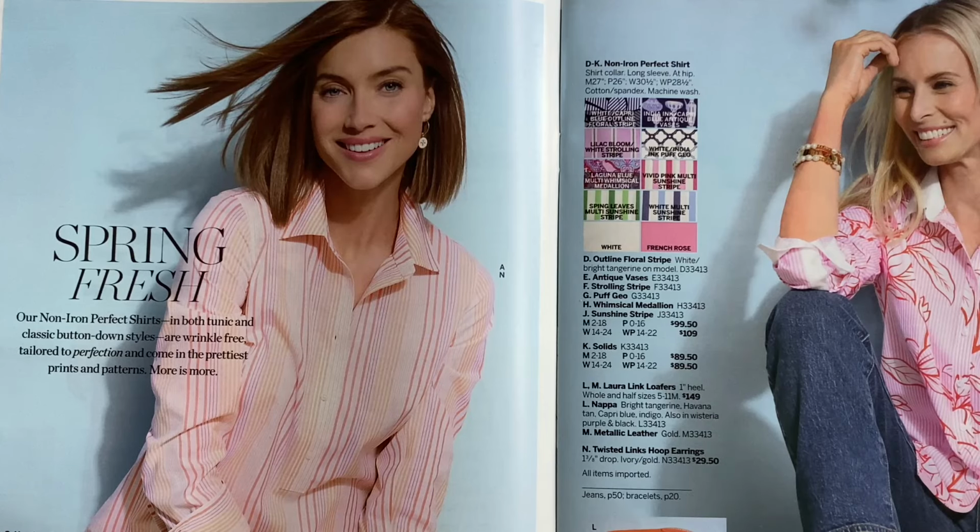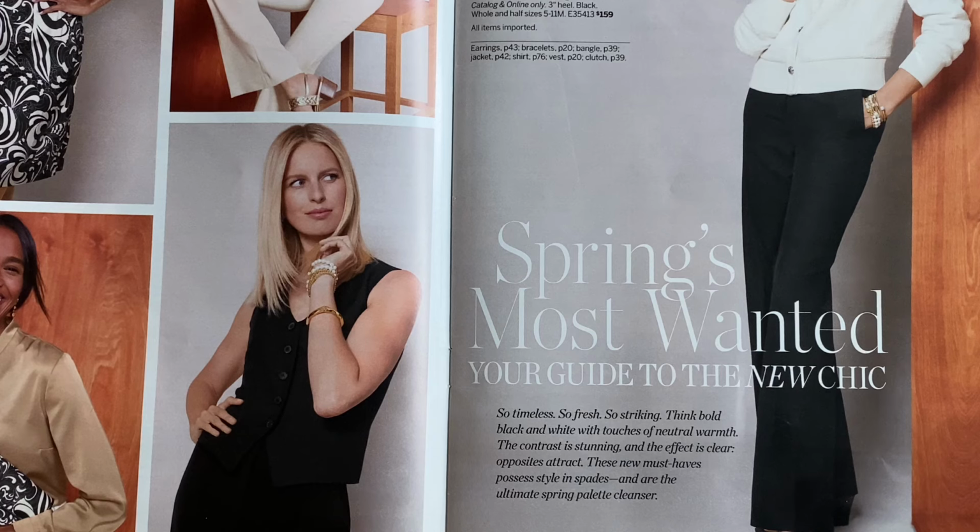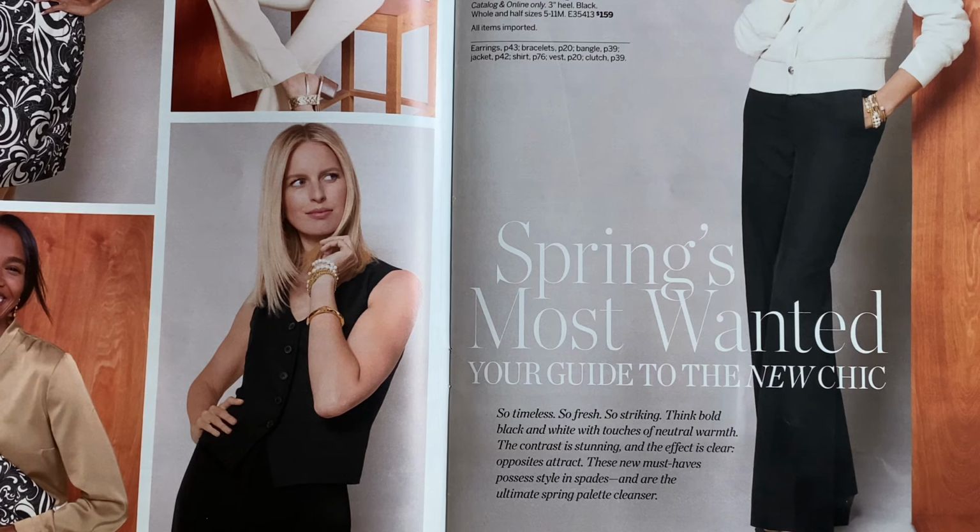Spring fresh. Our non-iron perfect shirts in both tunic and classic button-down styles are wrinkle-free, tailored to perfection, and come in the prettiest prints and patterns. More is more. Spring's most wanted, your guide to the new chic. So timeless, so fresh, so striking. Think bold black and white with touches of neutral warmth. The contrast is stunning and the effect is clear. Opposites attract. These new must-haves possess style in spades and are the ultimate spring palette cleanser.